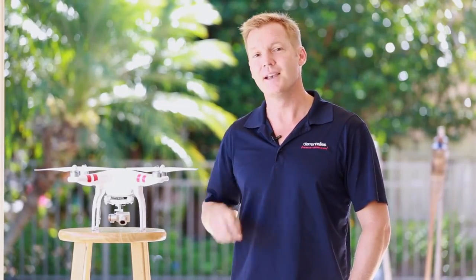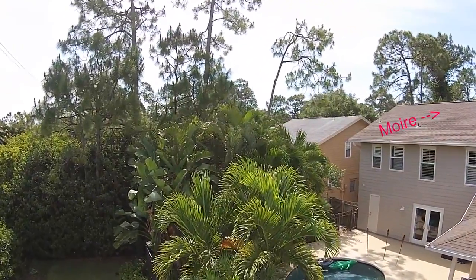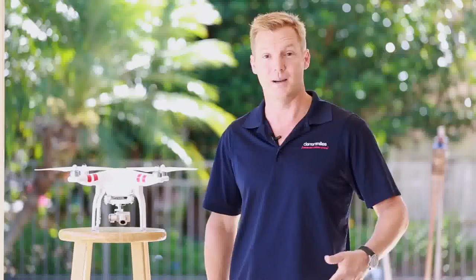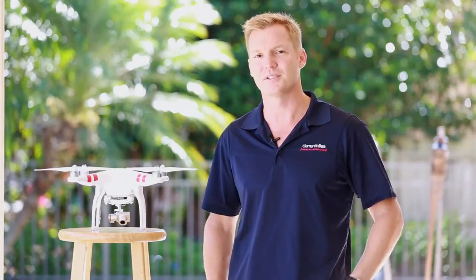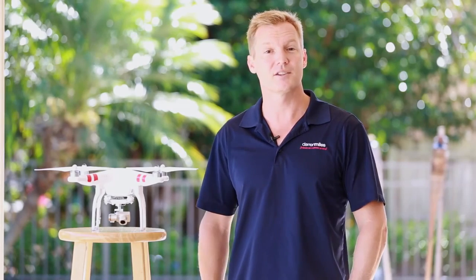On the downside, there's a bit too much moire, so if you shoot real estate, be aware of that, as moire will rear its ugly head in rooftops, power lines, and other patterned surfaces, and it can be really distracting. Hopefully there'll be some kind of filter that will be attached in the future.